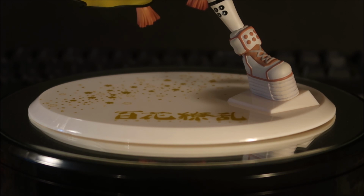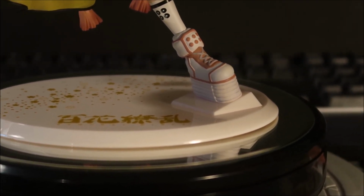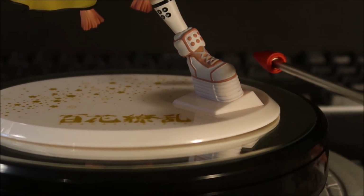If you guys don't know what Hyaka Ryoran stands for, I think it means a thousand blossoming or hundreds of blossoming flowers, something like that. Okay, guys, and that's what that symbolizes. Hyaka Ryoran. She's, like I said, held on by two plastic pegs here.